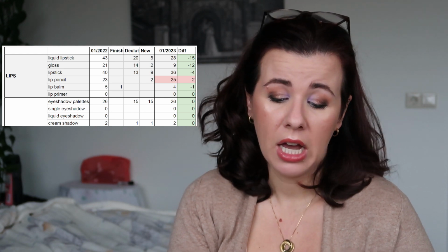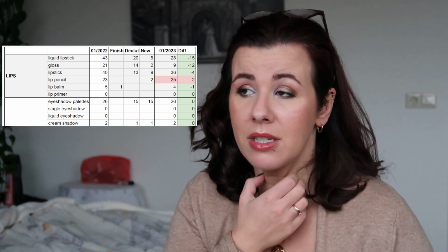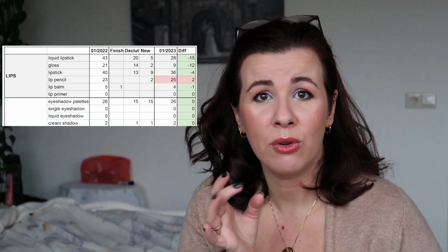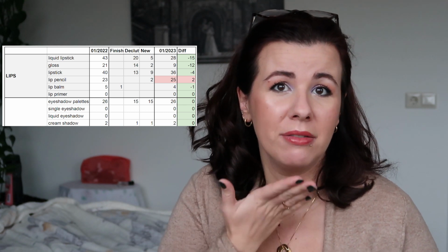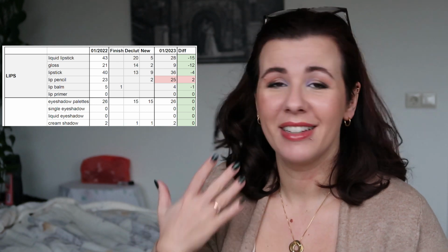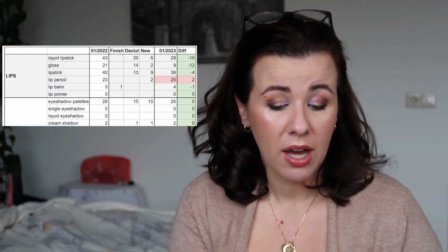Regular lipsticks stayed quite stable, but I did declutter quite a few, and I did buy new ones this year as well, going more for those satin and creamy lipsticks and a little bit more nuder shades. Like this, to me still a nude, but a little bit more daytime shades, or what I experience as that. And I have 36 lipsticks now, from 40 at the beginning of the year.